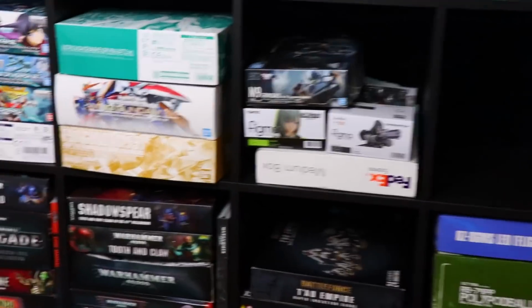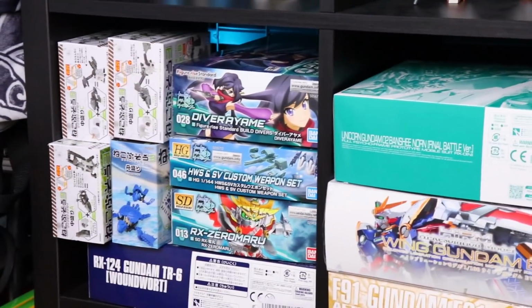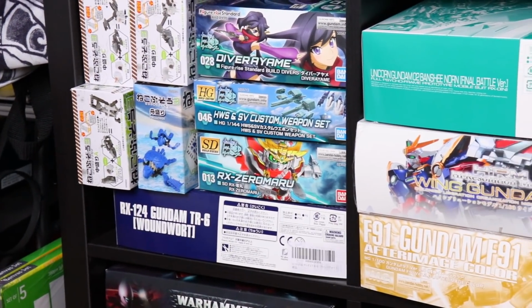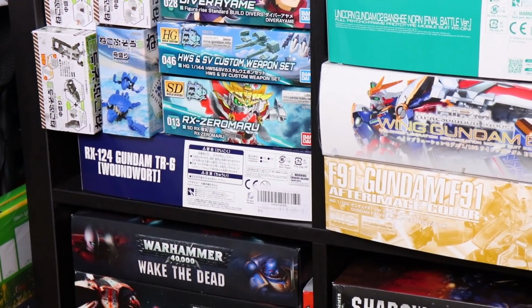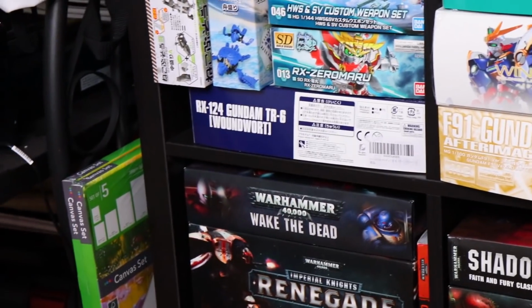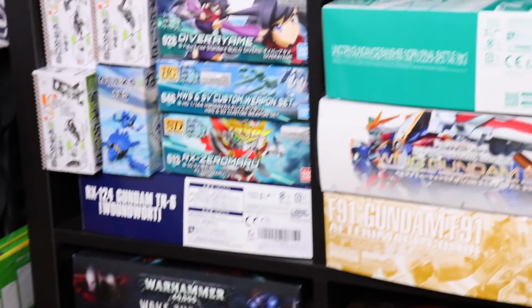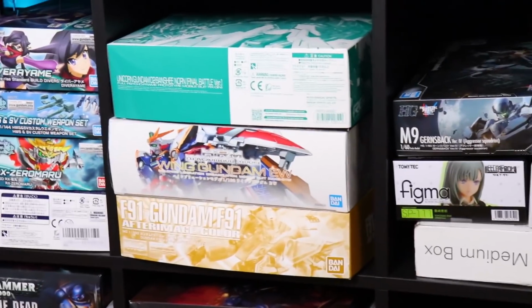As for what's in my backlog right now, if you just kind of want to see, we've got those Nekobuso cats, Diver IMA, the HWS and SV custom weapon set. There is RX Zeromaru, the original version. I got sent that quite late, so that's why I was a bit lazy about doing that one. The Wound Wart there, that is for a giveaway. I do have another couple of giveaway prizes lying around that I just haven't gotten around to yet. I need to step on that.